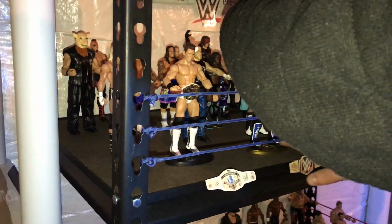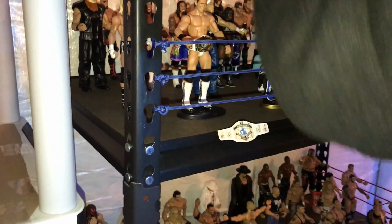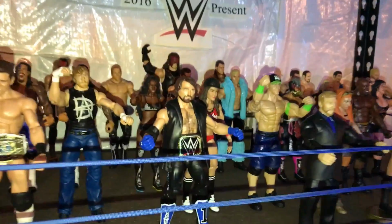There you go, your phenomenal WWE World Champion, the leader of SmackDown. AJ Styles, Elite number 47A.